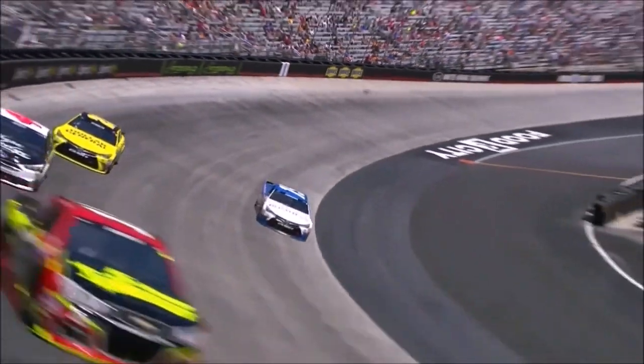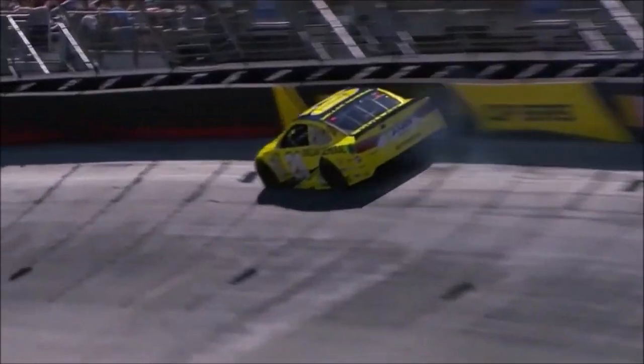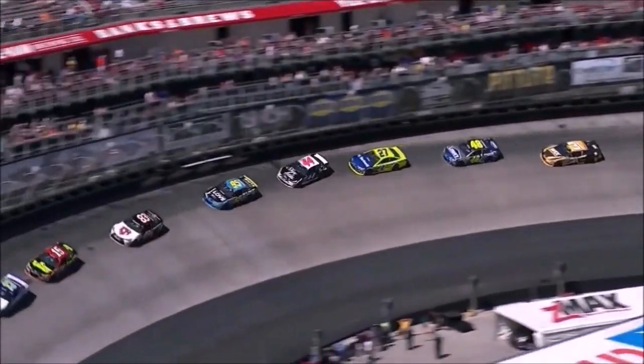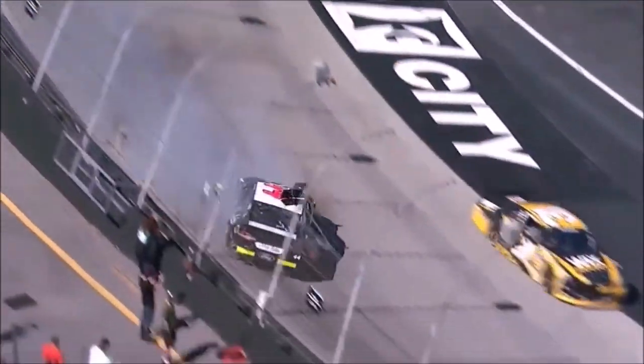And here's a look. Watch the 20. It blew pretty early, but see how close into you're 1. The 44. Yeah, he just gets loose. He just drove in there and the thing just came around.